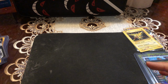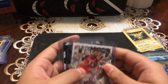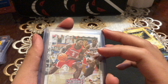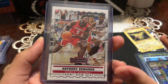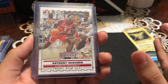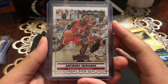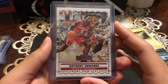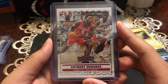Now we continue. Now this is basketball, I believe. I have a few. I did pull two basketball players. I found three packs at Walgreens of the Panini Contenders, as you guys can see, which is super weird. I've never seen anything at Walgreens to do with cards from Panini or anything like that. And I was like, whoa. And I did pull a Front Row Seat Anthony Edwards, who was number one in the draft that just happened. He was the first overall pick in the first round of the NBA draft. So his card right now was super dope to have when that happened.